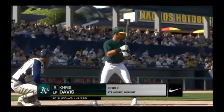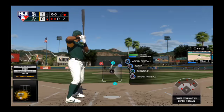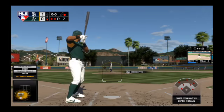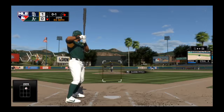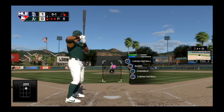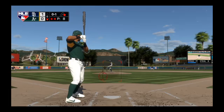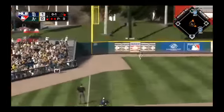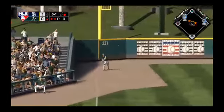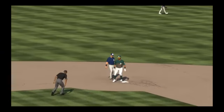Ready once again, Chris Davis. It was a fly out for him in his last trip. He's set and the pitch. A high fastball is in there. 0-1. Drilled down the line, and that's through for a hit. The relay, and he'll get in there safely.